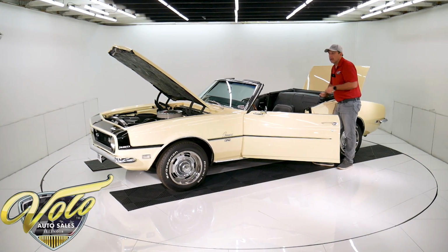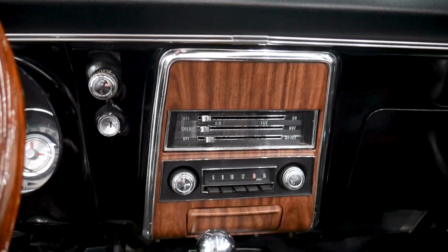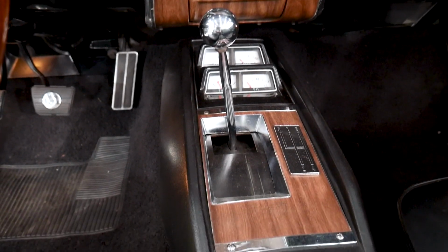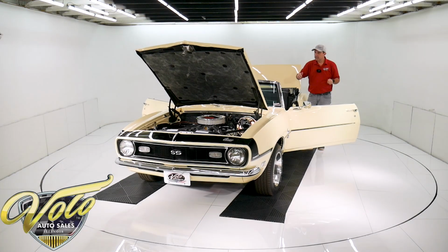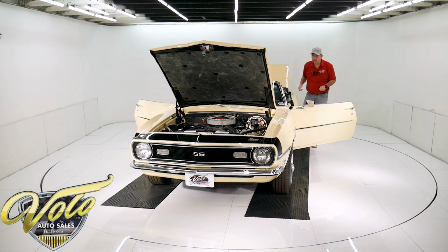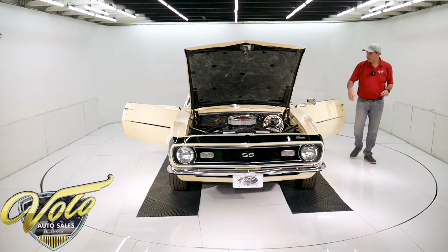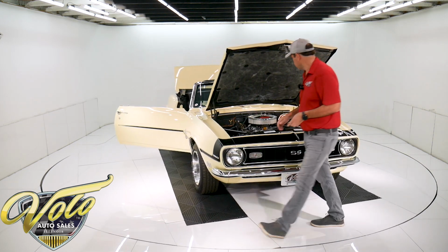It has a nice wood grain steering wheel. But I think everything's excellent. It has all the GM seat belts. When you're looking at the dash, the black metal is glossy. The dash pad is mint. All the knobs, all the heater controls move freely. The kick panels are mint. The lights work. The chrome vents. Everything inside the car is in excellent condition.